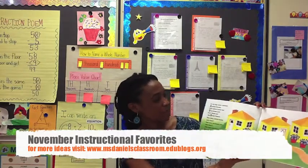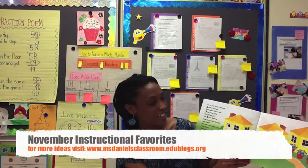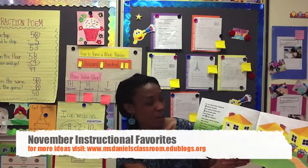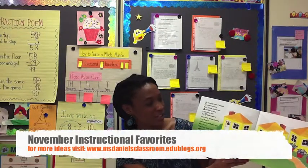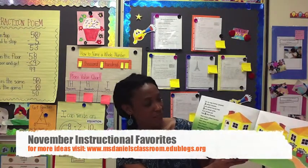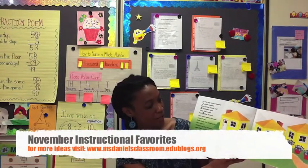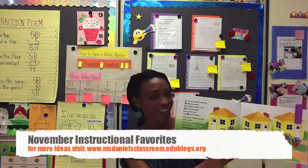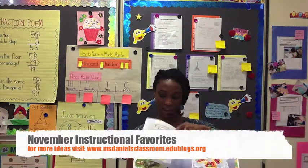And for example, on this page it says, "On my way home, I passed 3 yellow houses. Each yellow house had 3 red flower pots. Each flower pot had 5 blue flowers. How many yellow houses were there? How many red flower pots were there? How many blue flowers were there in all?" And so it goes through these different scenarios on each page.